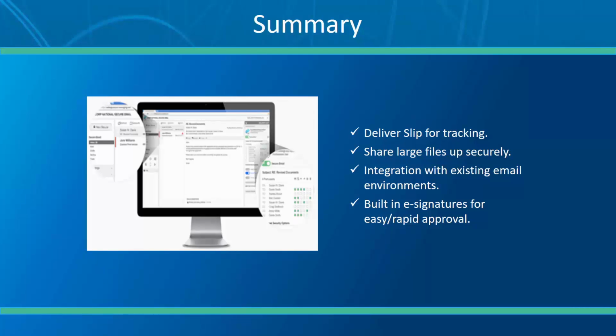All right. Thanks a lot, Daniel. That was great. So just to recap, today we saw how Cirius can simplify, secure, and expedite the key elements of online collaboration and communication. We saw some key features, including delivery slip tracking, the ability to share large files securely, integration with existing email environments, and built-in e-signatures for easy and rapid approval. We also saw a branded environment to ensure the integrity of your organization is maintained so that at no time during the exchange will anyone think they are dealing with anyone but you.